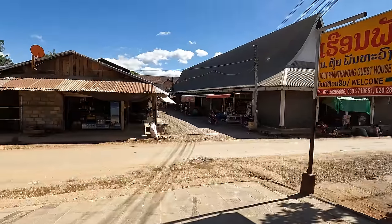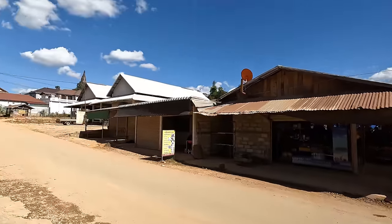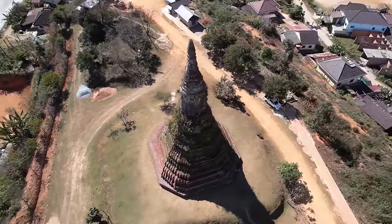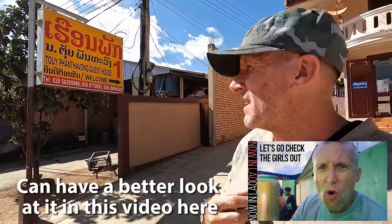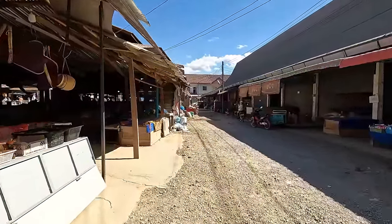But before we go anywhere, we're going to feed our bellies. The market's all in this whole section here. You can see the top of the old stupa there. Have been up there and done videos of it. We're not here for that. It's Plain of Jars Site 16 we're going to track down. And not sure if we'll get to the hot springs today or tomorrow, because tomorrow we've got to pass out through that way and up onto our adventure. Give you a bit of a look around here once I get some food in my belly. I can vlog better with a full stomach.